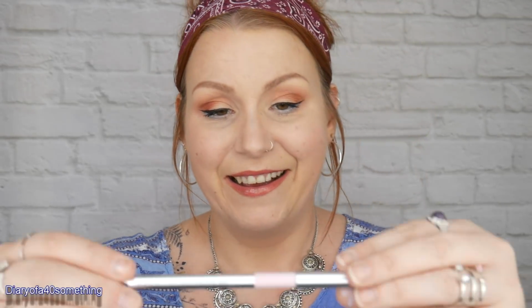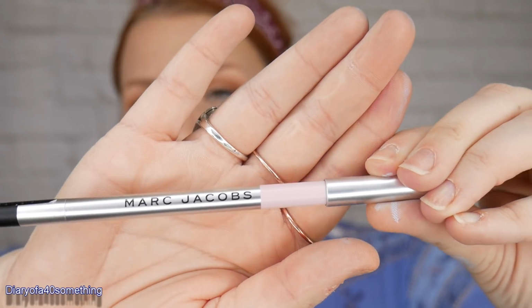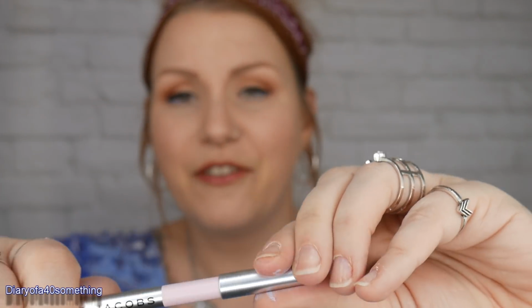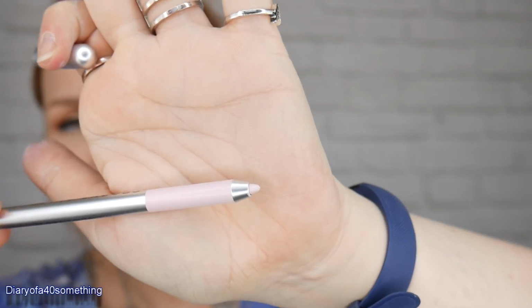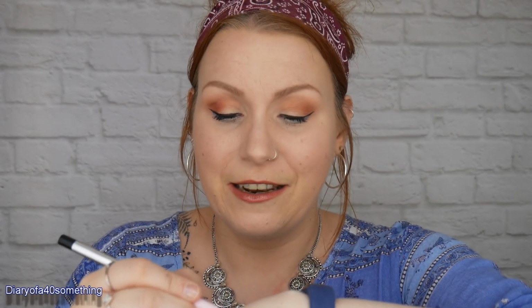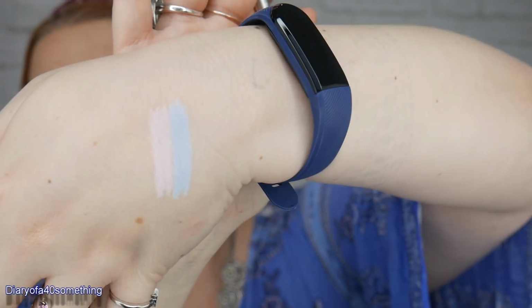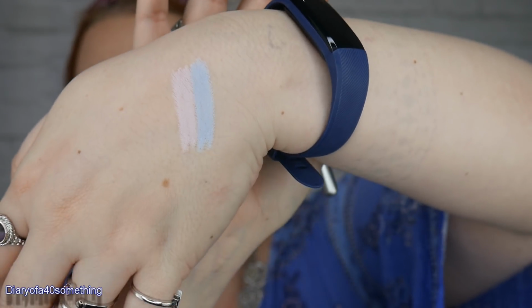So let's go on to the second one. This one is in a pink of me and it's shade number 59. So exactly the same packaging. There you go. Gorgeous packaging, but in a very pale pink colour. So let's turn this up a little bit. As you can see there, very pale pink. So I'll just swatch it lightly next to the blue. So hopefully you can see that clearly. That's a very pale pink. Gorgeous pastely colours.